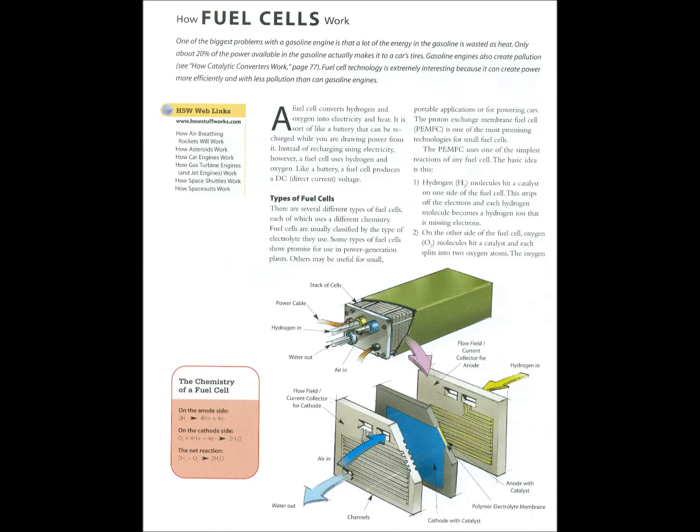How fuel cells work. One of the biggest problems with a gasoline engine is that a lot of the energy in the gasoline is wasted as heat. Only about 20% of the power available in the gasoline actually makes it to a car's tires. Gasoline engines also create pollution. See how catalytic converters work, page 77.